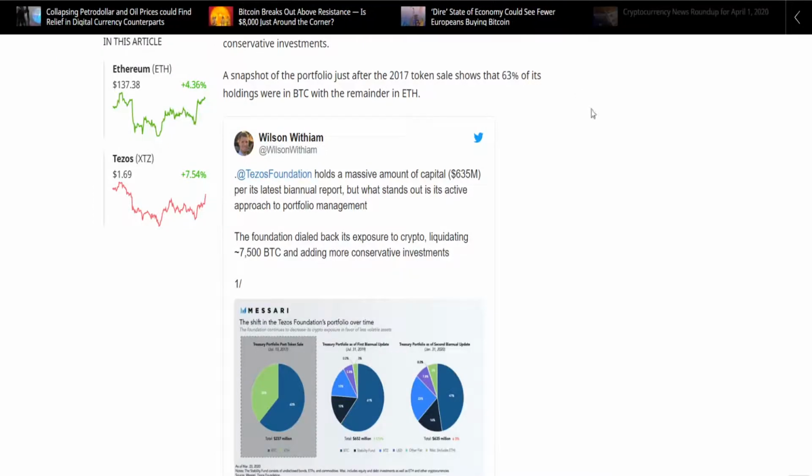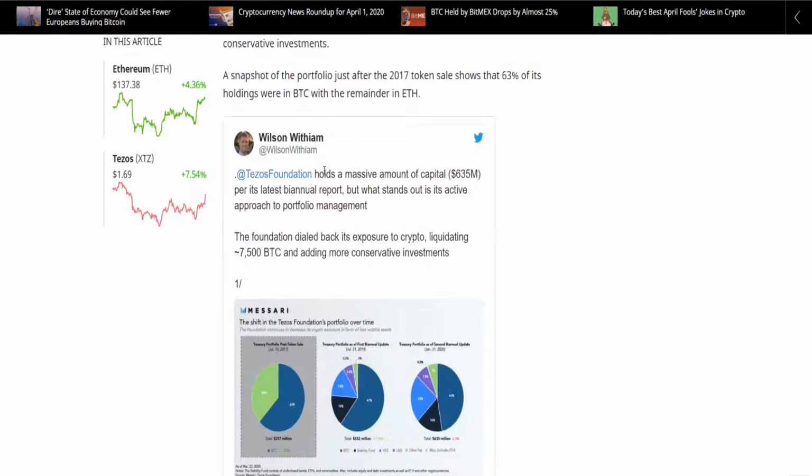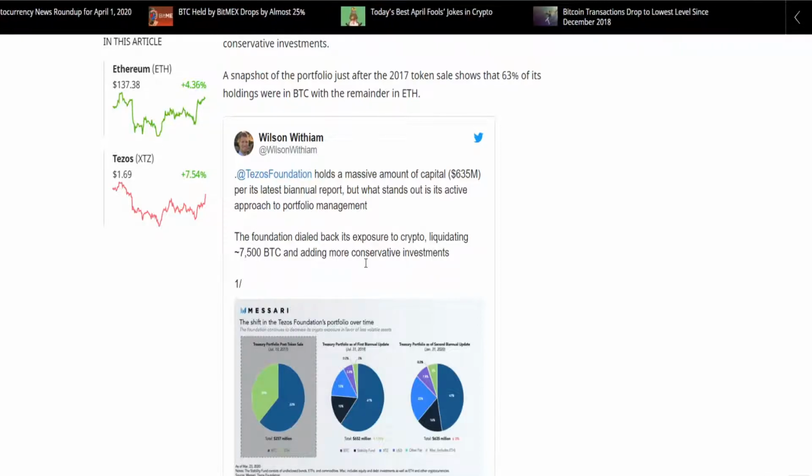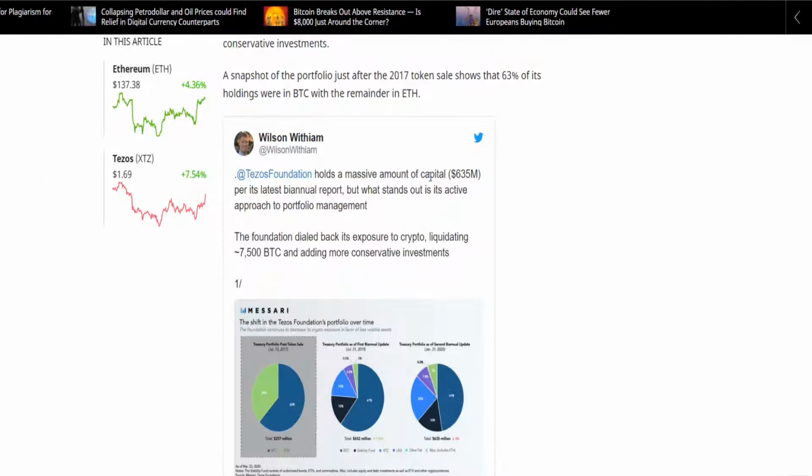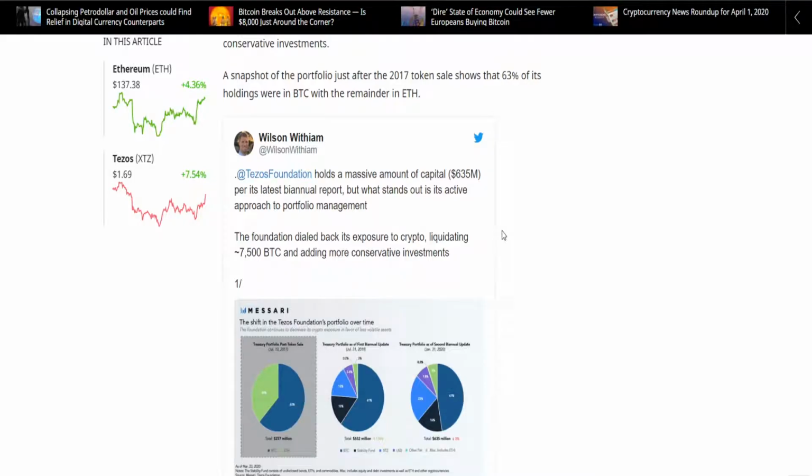Another thing I wanted to show you, we have a little article here about the Tezos Foundation. As you probably know, the Tezos Foundation holds a massive amount of capital, 635 million. Tezos is not a regular shitcoin project, okay, people? This is a serious project with massive capital. It was one of the biggest ICOs back in the day, in 2018 or 17, I'm not sure, but Tezos is an amazing project. I'm super bullish about it. This is my biggest holding, much more than BTC. I'm holding my Tezos, staking it offline, and I'm also going to trade it all the way to the top, people.